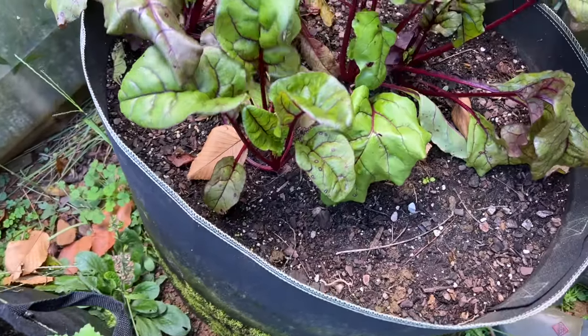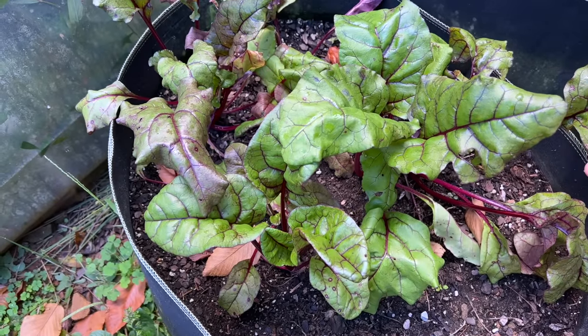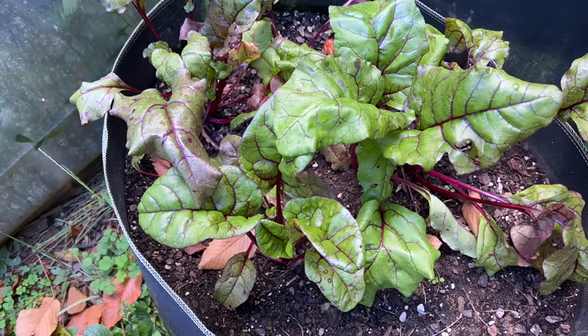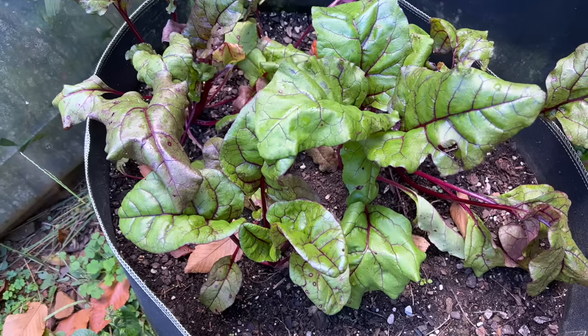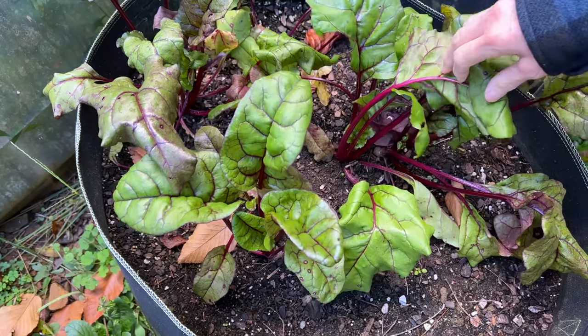And here's some beets. This is this year, all the beets I planted in the spring, I grew one beet. I think I planted about four rows, and I grew one beet. So this is not many beets, but it's more than I managed to grow.